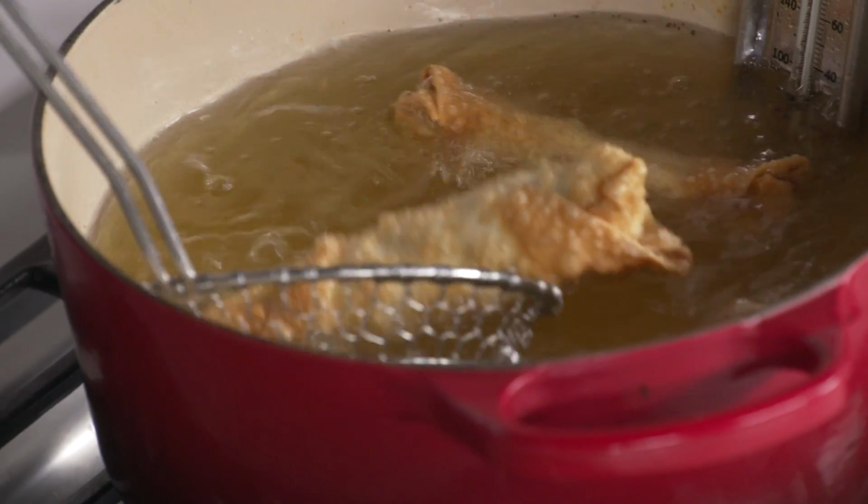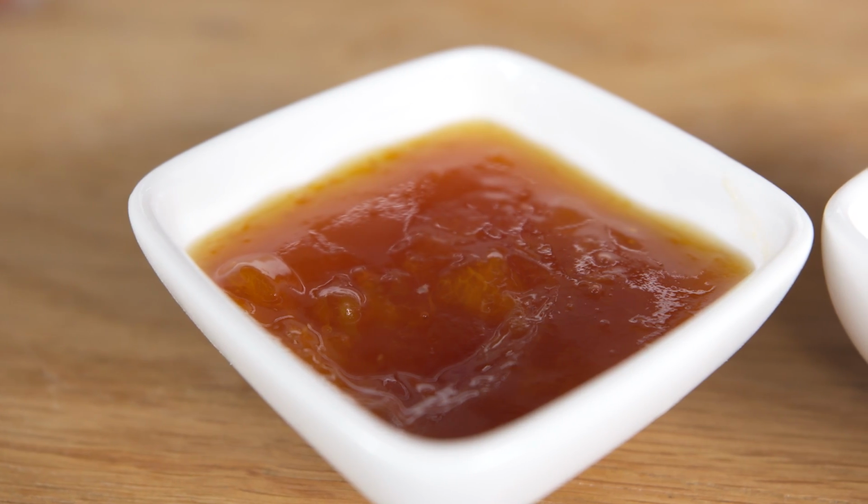Having this great crispy outside is kind of key to making your own egg rolls. Your dreams can come true if you want to do it. This is Chef Harold, and this is Taking on Takeout.